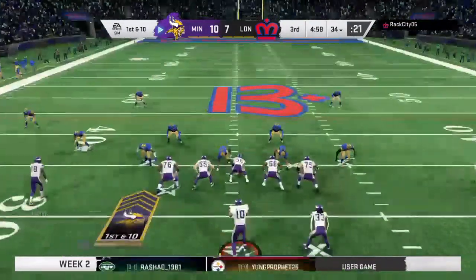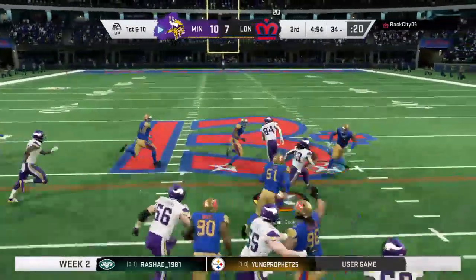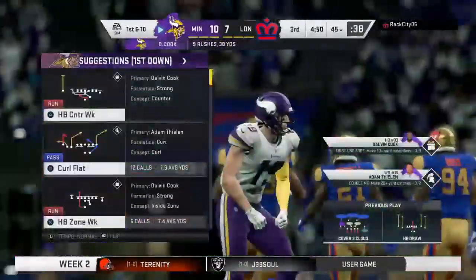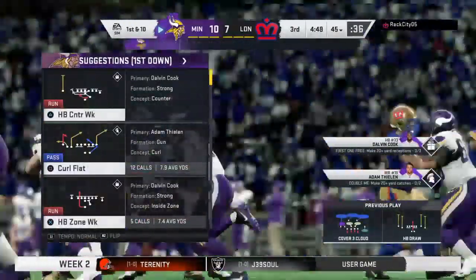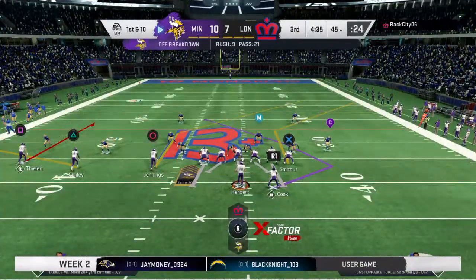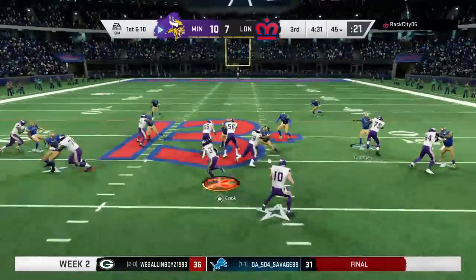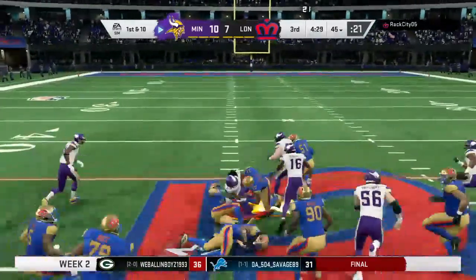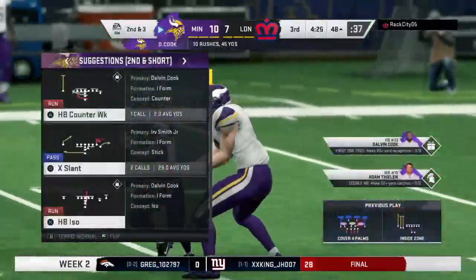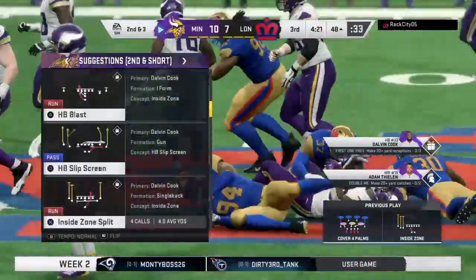From the 34 now, here's first and 10. Now Cook, he's got it off the draw. And brought down, but not before reaching the 45-yard line. It's a gain of 11 as the Vikings pick up the first. They run again on first down. Cook. A broken tackle on the run, and then just on the other side of midfield, they get to it. It's a 7-yard carry to set them up with a second and 3.